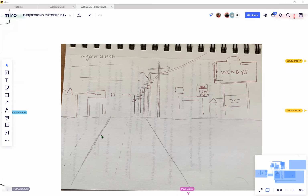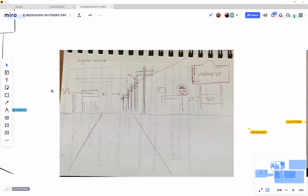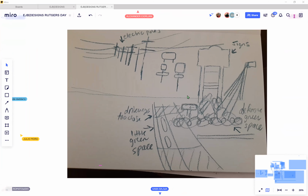So there's another good one. It's consistent. It's the poles, it's the signing. So if you really had to boil this down among the 10 or 12 of us who are focusing on this now, you would begin to say, listen, we've got to find a way to deal with the signs, and we've got to find a way to deal with the overhead wiring.